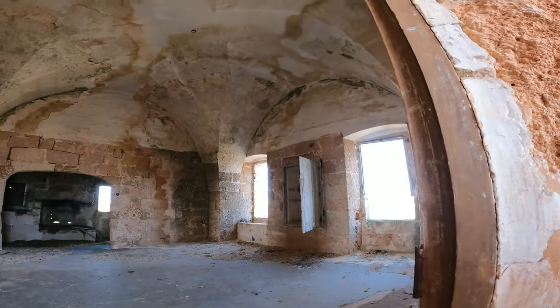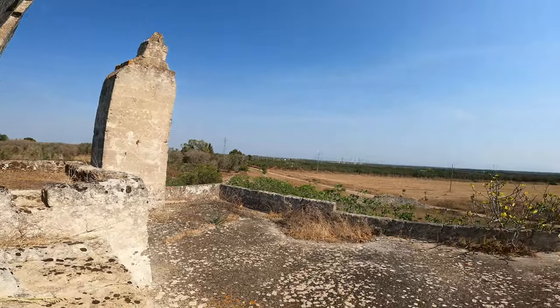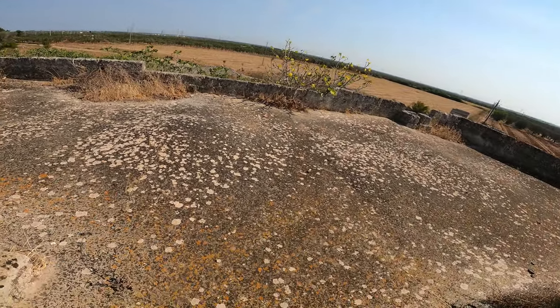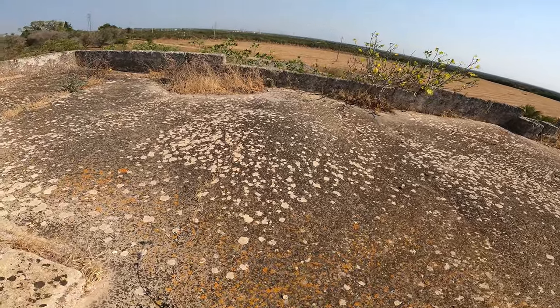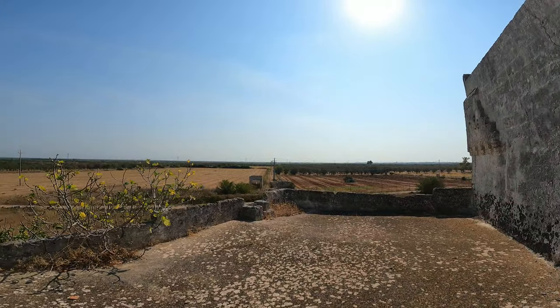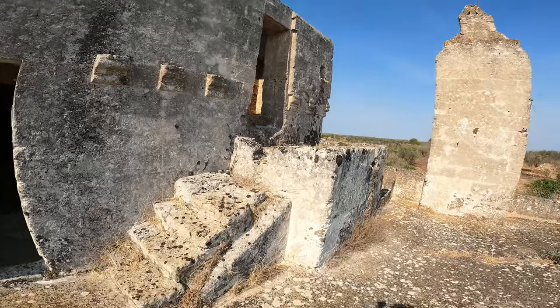Wow, this is incredible. Look at this terrace! No way! That's wonderful! The floor is so wobbly here. Not sure if I can walk on it. Is it safe? Maybe. Anyway, look at the view on the landscape here. That's amazing! That's really, really cool! There's more! You can go higher here.